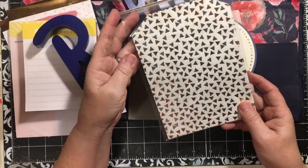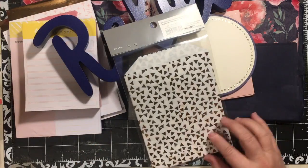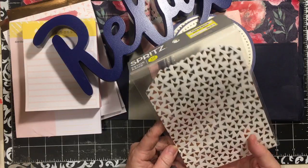I picked up some more of these bags, and it's really kind of funny because I thought in the light they were copper, but they're not. They're gold. So, oh well.